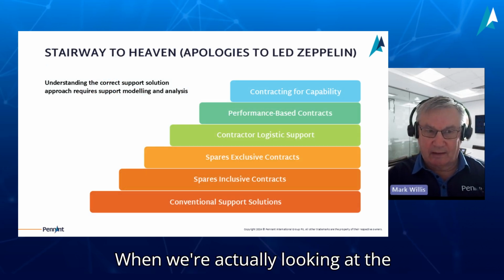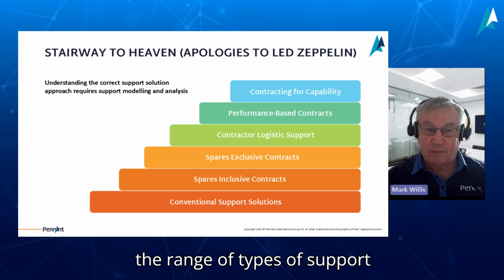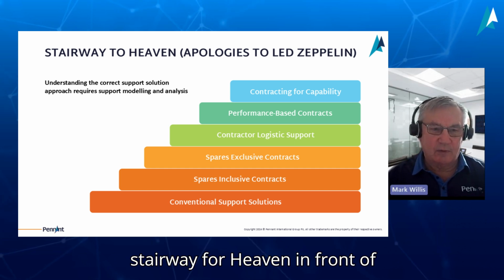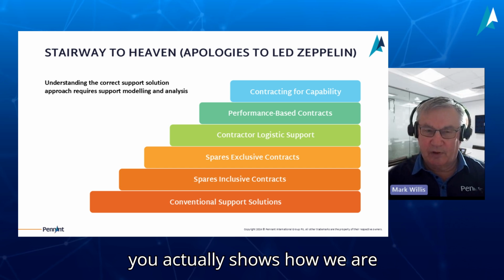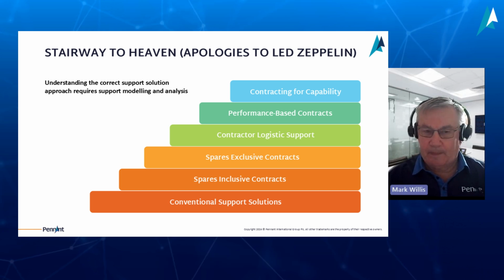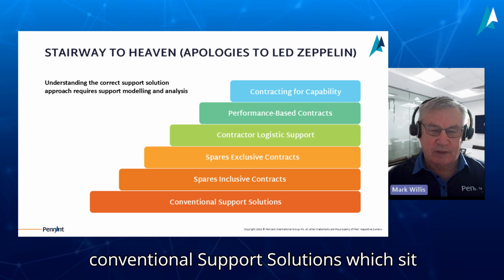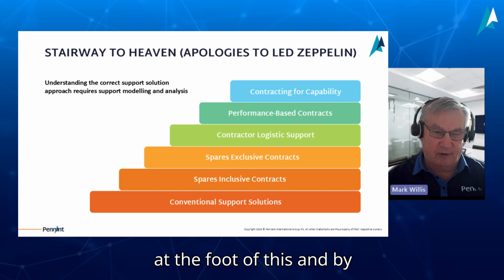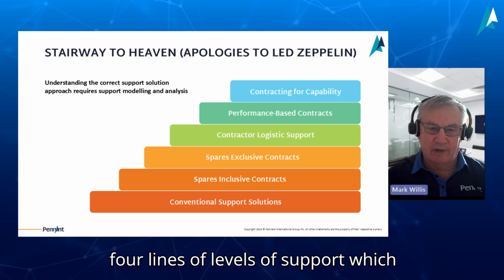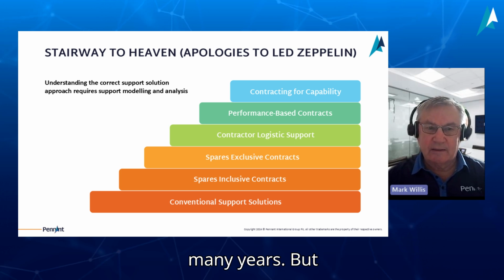When we're actually looking at the support solution, we need to appreciate the range of types of support solution that there are. And the stairway to heaven in front of you actually shows how we are progressing today in evolving our support solutions for the future. We are all probably aware of the conventional support solutions which sit at the foot of this. And by a conventional support solution, I'm talking about the 4 lines or levels of support which we've become accustomed to over many, many years.